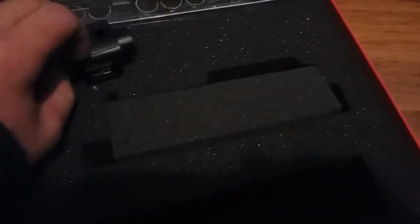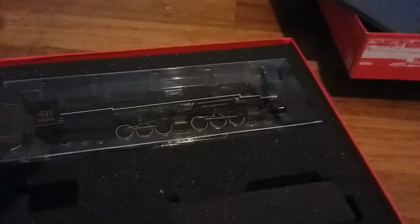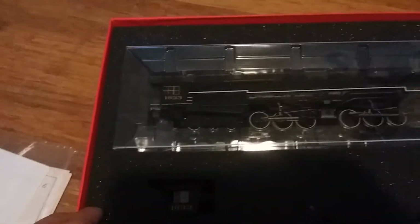The cab right here, the separate cab. This is the cab. If you were to buy this brand new, this is the cab that would come on your engine. And then the cab that is on the engine right now is the cab that would be in this spot. The reason for that is this cab on the engine now, which is the spare cab, is actually the full scale cab. This one is the scaled down version.